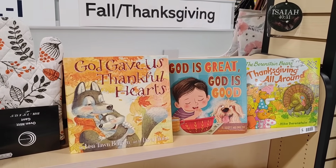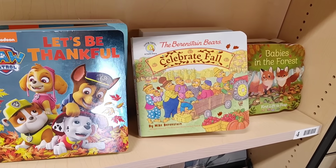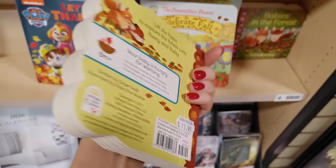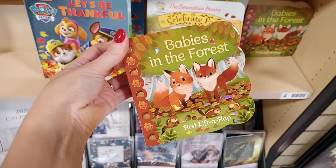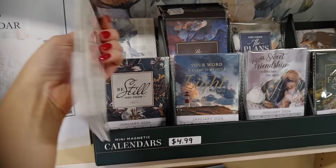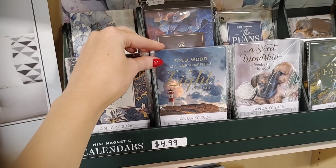I thought these books were so great, especially if you have little people in your life. I have nieces and nephews, and I thought these books would be so nice as a Thanksgiving present or a birthday present. Just everything is centered around God and His Word and just so much encouragement. I just love browsing here.